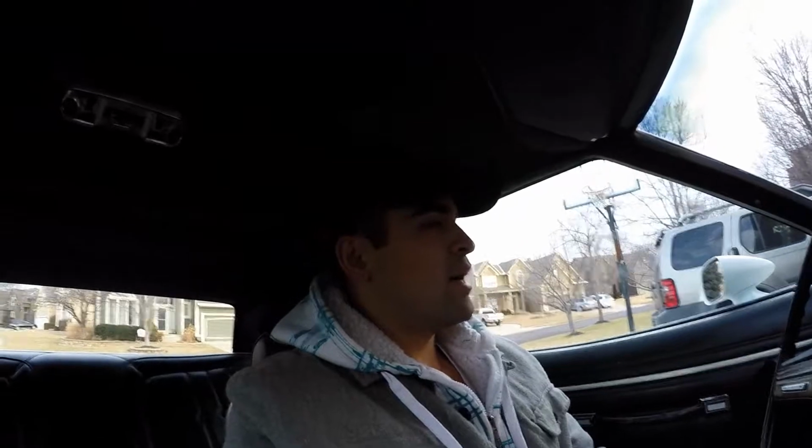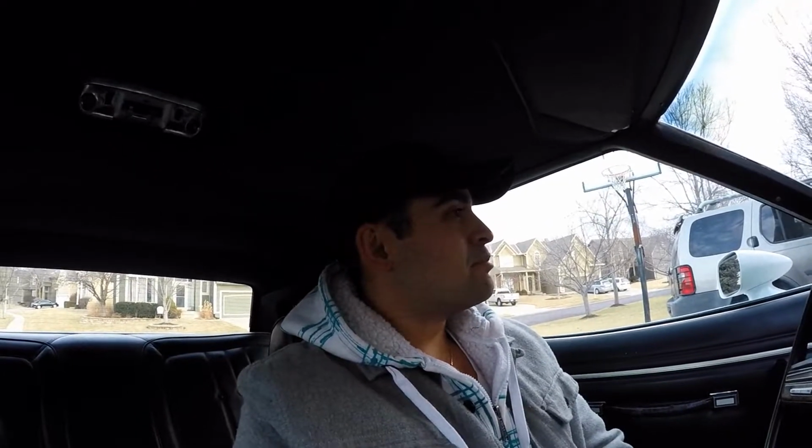So there's really only one reason to be up at 7 a.m. on a Saturday morning, and that's Cars and Coffee. I am in my '76 Mercury Cougar XR7. I'll be taking that. It's actually a little past 8 right now. Took me a little while to get out of bed, but it's fine.